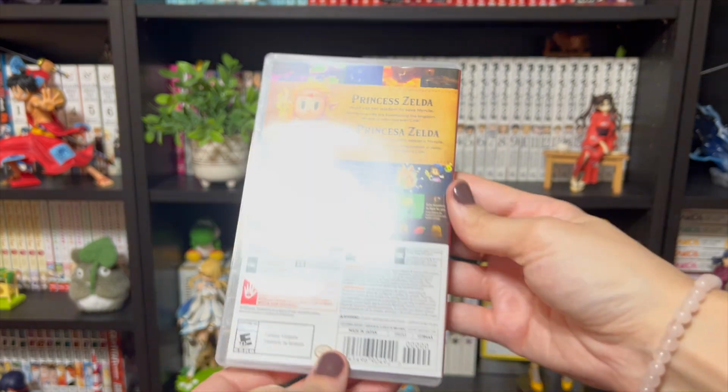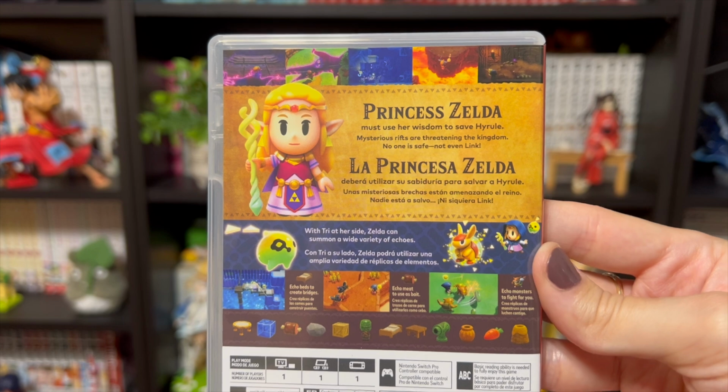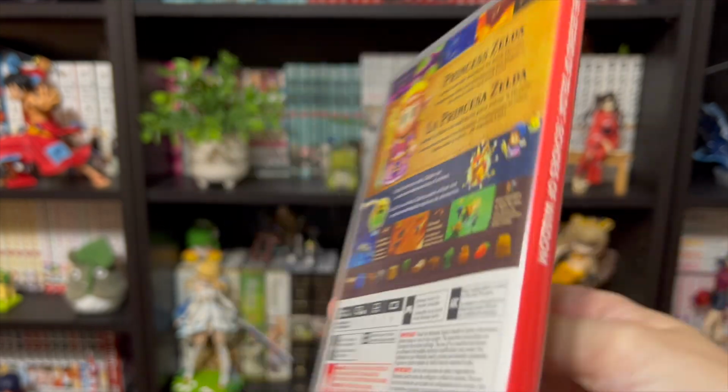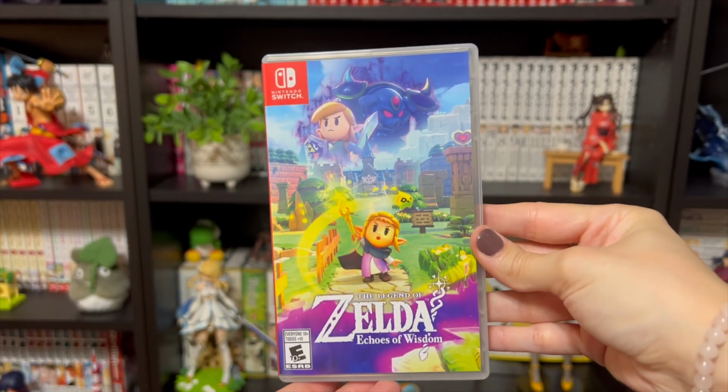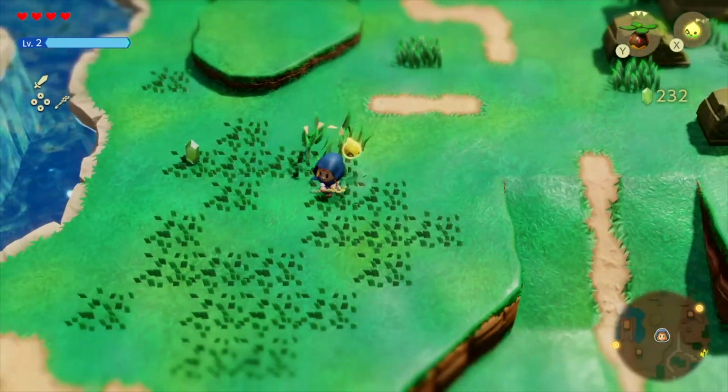This one surprised me. I guess the concept is that we've never really been able to play as the character Zelda herself, even though the title is ironically named after her. We're always playing as Link, the swordsman, but in this one you're able to play as Princess Zelda herself. And, yeah, if you're a fan of Legend of Zelda, it's a must for sure.